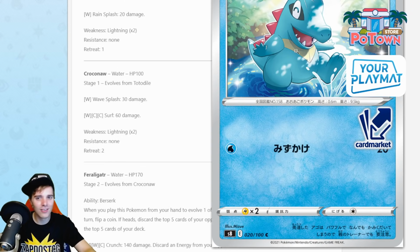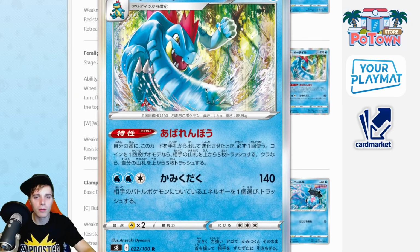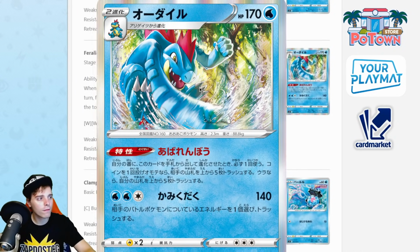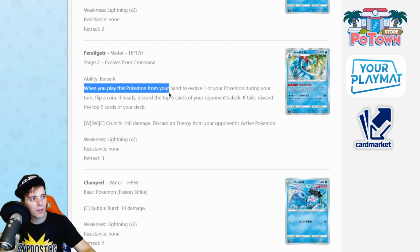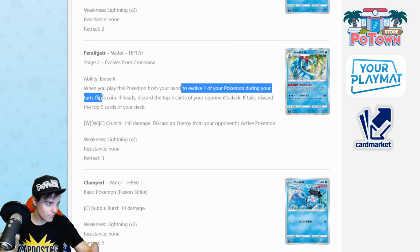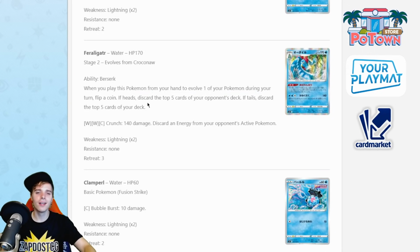There's a Totodile. Ooh, it's been a while since we've seen that. For Feraligatr, this is going to be a mill card, believe it or not. Looks very, very cool, this artwork. Has an ability, has an attack, 140 damage output, and discard an energy from your opponent's active. You can use it to attack with, but more importantly, the Berserk ability. When you play this Pokemon from your hand to evolve one of your Pokemon during your turn, flip a coin. If heads, discard the top 5 cards of your opponent's deck. If tails, discard the top 5 cards of your deck. Okay. This is like Toxtricity back in the day.